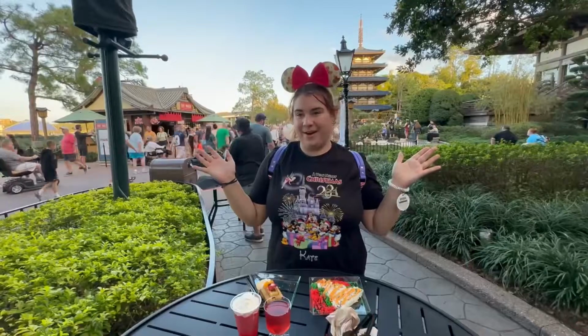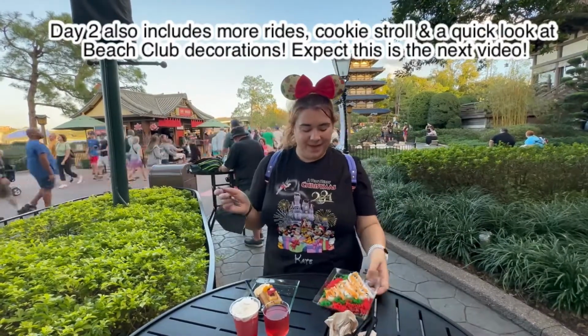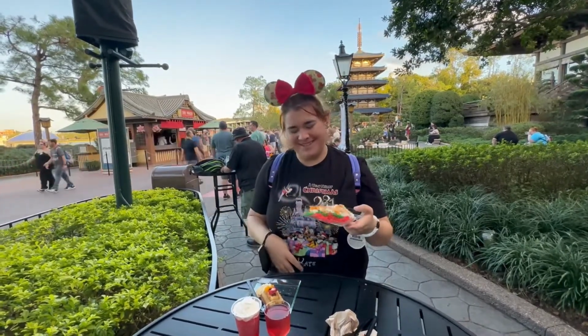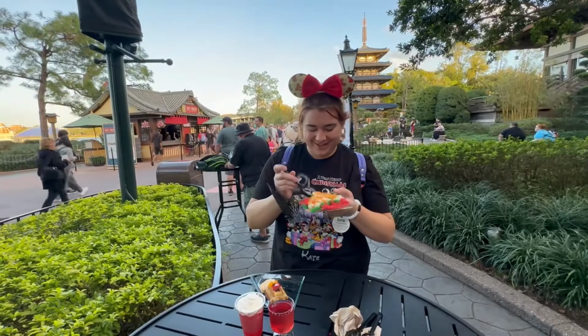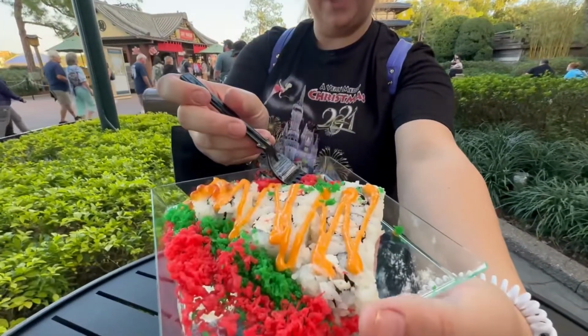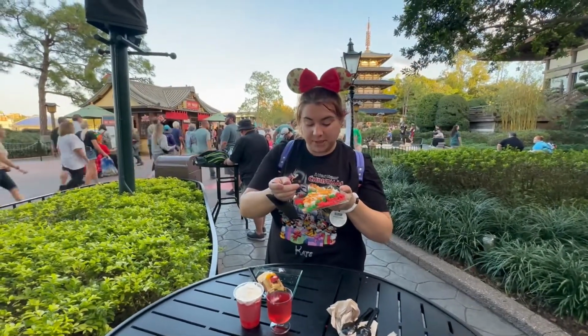Cheers. We are now in Japan. So we are trying now the sushi tree. I'm so focused. The sushi tree. Really cute display. Very cute. Very cool. Let's see what it tastes like. Crunchy.